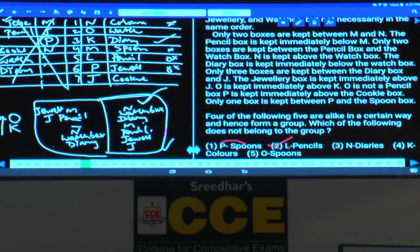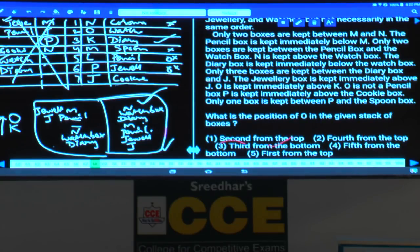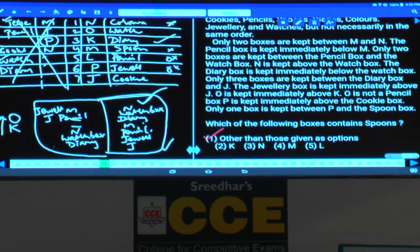Then question number 68. What is the position of O in the given stack of boxes? Position of O, second from the top, definitely, that is choice 1. Then question number 69. Which of the following boxes contains spoons? Tell me which contains spoons here? M. M contains spoon, that is choice 4.